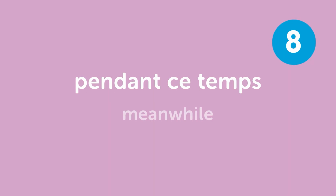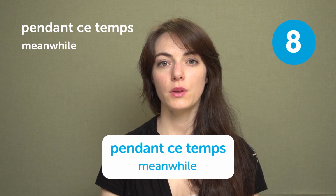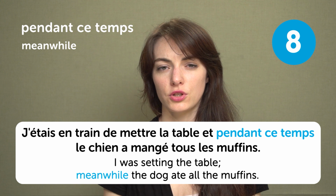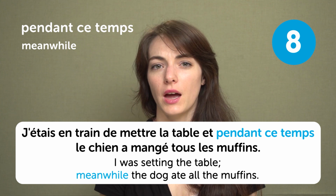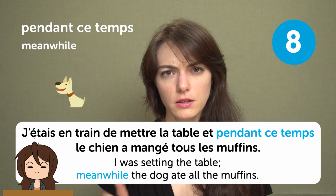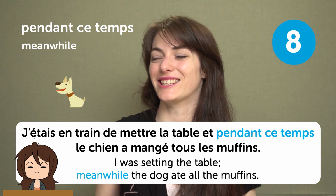Pendant ce temps, meanwhile. J'étais en train de mettre la table et pendant ce temps, le chien a mangé tous les muffins. I was setting the table. Meanwhile, the dog had all the muffins. My doggy. Something tasty, I eat that.